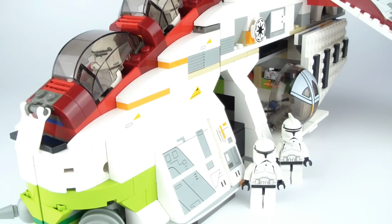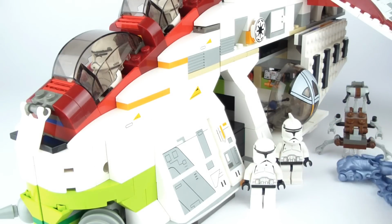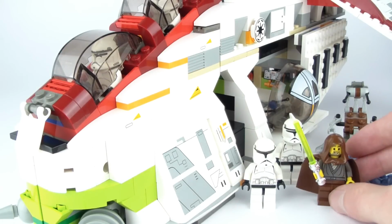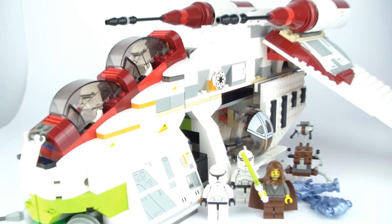Take a look at the rest of the minifigures that you do get. It's definitely always nice to get a Droideka, and then the exclusive battle droids are really cool, and obviously the exclusive Jedi Knight is also a very nice inclusion. So overall, you're really getting a lot of collector's items in this set.